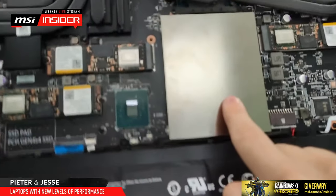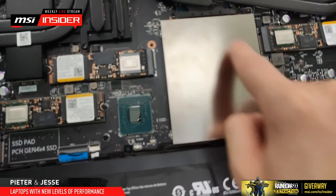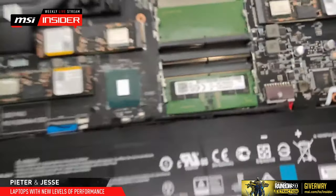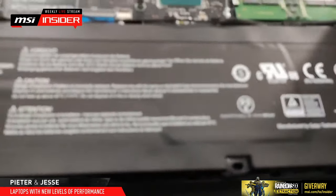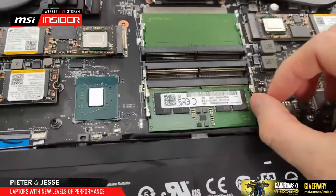So below this shield, those are your four memory slots. You can just remove it like that. So you have two banks in this one, two banks on the other side. So that's basically easy flip in, flip out. Yeah, easy flip in, flip out.